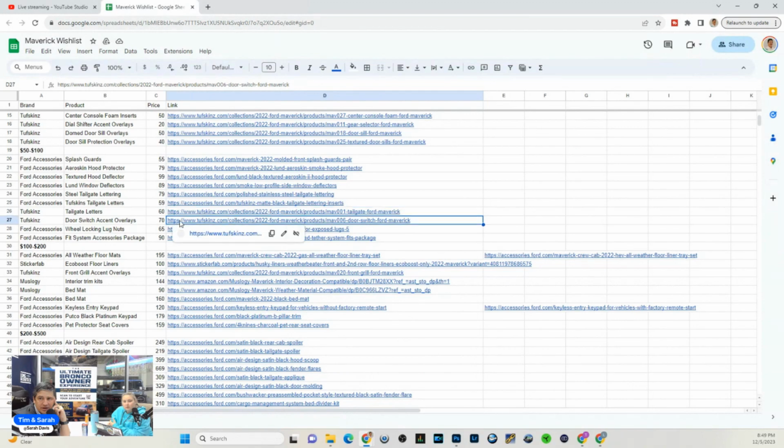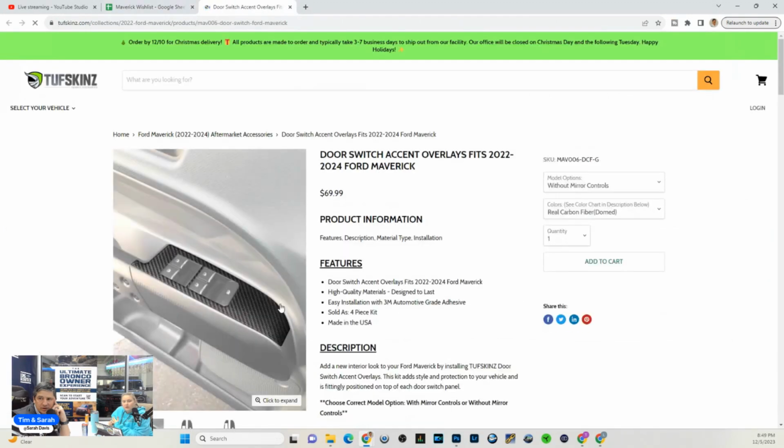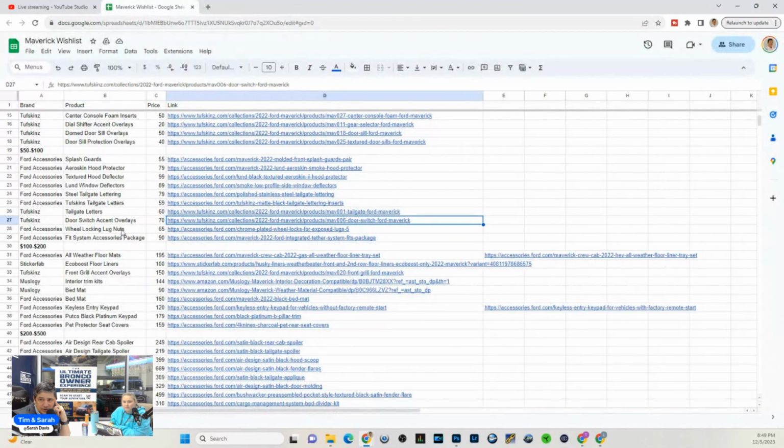And then they also have the door for $70. Again, they do a lot of overlays. So you can do all kinds of stuff. You'll probably notice that theme, and we get to Bronco next week.